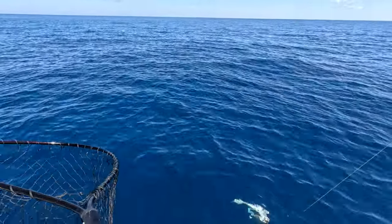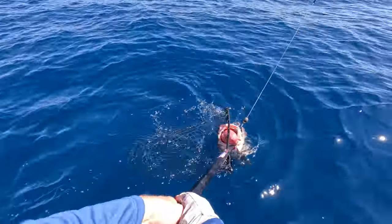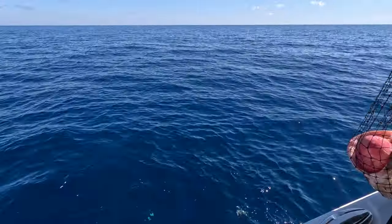Nice red, keep them coming. Nice red, come to me. That's a keeper. Yeah, that's a good fish. That's like a 28. Ooh, that's a heavy fish.